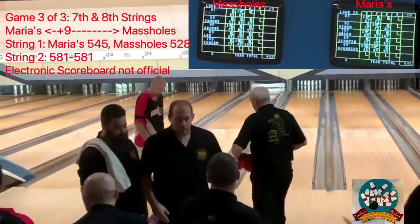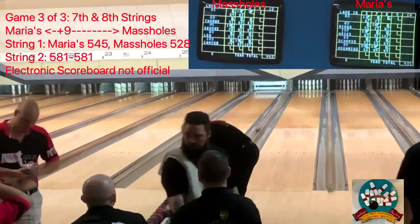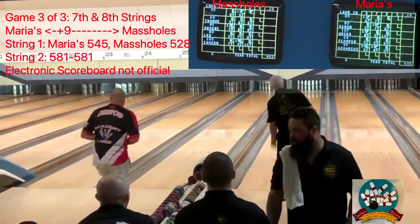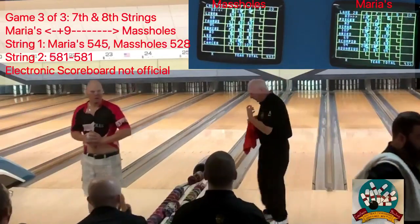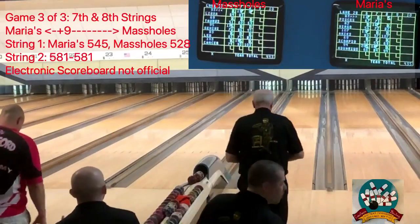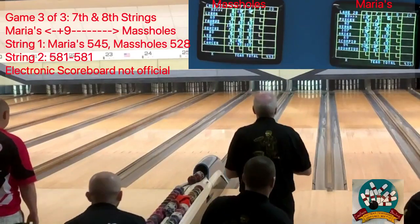443, 435. Massholes up. So it's a 9-pin lead in the match. Both teams on a mark, top of the order. Well, we have a small break. The score is now official. The Bowling Ball Mafia defeated Fenway Academy by about 50 pins, and they advanced to the semifinals.